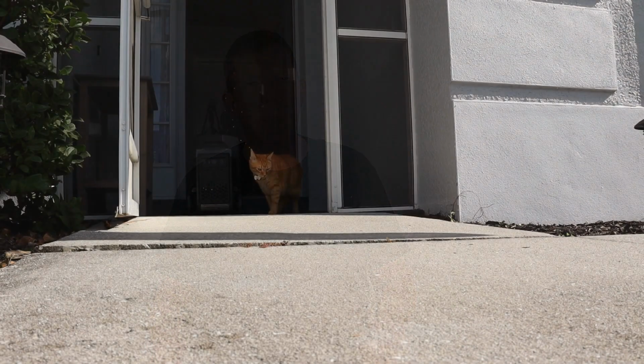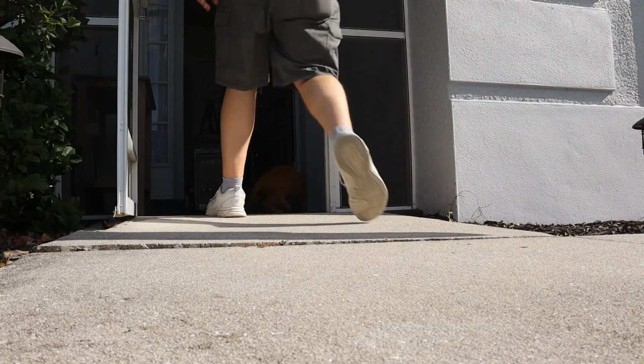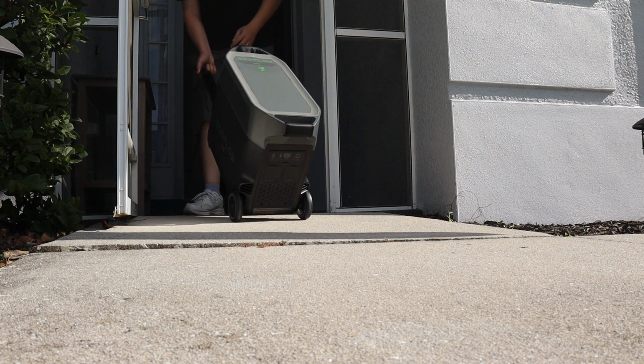My plan A during a crisis is to remain here in our home. However, the Delta Pro and extra battery are portable, so I may look for EcoFlow's portable panels in the future in case I need to execute plan B, which is to bug out to an alternate location.